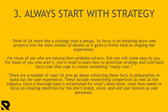There are a number of ways UX pros go about collecting these facts in preparation to build out the user experience. These include researching competitors as well as the industry. Once a thorough base is established for what's been done, work then needs to focus on creating identities for the site's brand, voice, and end user, known as user personas.